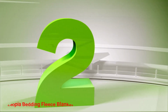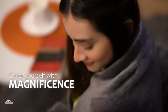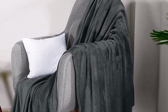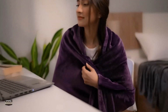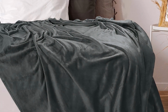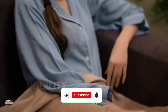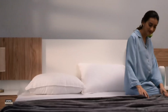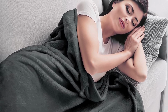Number 2. Utopia Bedding Fleece Blanket. The Utopia Bedding Fleece Blanket is the perfect addition to any bedroom or living space. Measuring 90 inches by 90 inches, this blanket is the ideal size for an adult. Its luxurious texture and neutral gray color will add elegance to any room. Made with 300 GSM flannel fleece, this blanket offers an extra warm and cozy experience. The two-sided pile, 1-inch hem, and double needle stitching ensure this high-quality blanket will last for years to come. The gentle weight of the blanket will keep you warm and comfortable all year round, making it the perfect choice for cold winter nights and chilly, air-conditioned rooms.